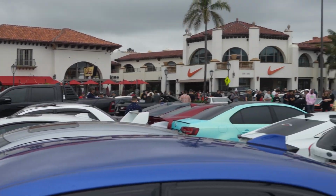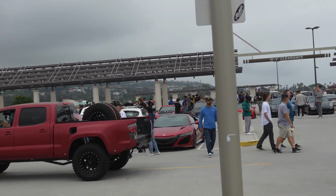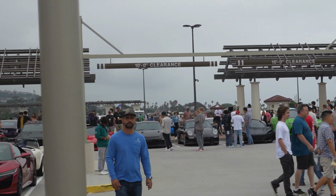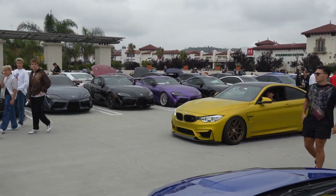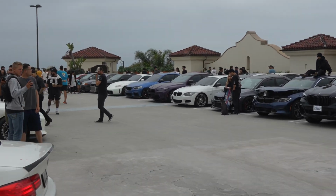So, I'm at OC Cars and Coffee again at San Clemente, and today I arrived a little bit early, around 9 o'clock, so I guess the hybrid cars haven't really rolled in yet. But before that, let's check out some of the cars over here since this side of the section is already pretty much filled out. So let's see what they got.